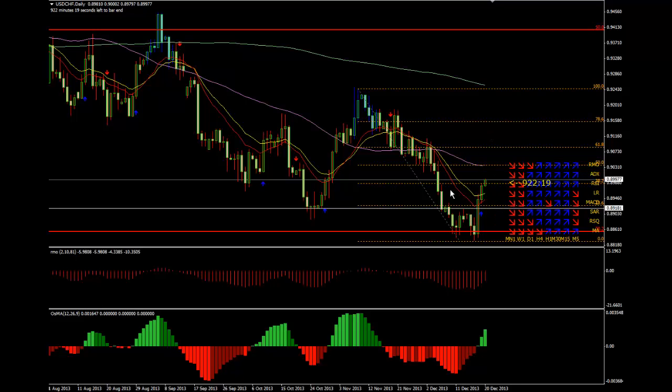So here on the US dollar Swiss franc, not breaking below the weekly fib level and such. Actually, on the outcome of the FOMC statement, nice support level being forged now. You can see the Osama indicator really climbing above it. So now make note of that bullishness intraday.